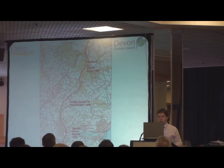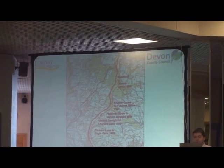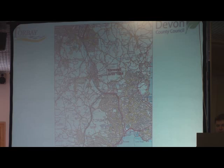If you actually look, it's part of a phased approach that's been going since the 1960s, when through Devon they've been improving the access down into Torbay. So in many respects it's not a standalone scheme, it's part of a long-standing programme that's been going on for some 40 years. The same has happened in Torbay with the ring road that was constructed in '75, and then access through to Torbay with Riviera Way in 1991. So it isn't a standalone scheme, it's part of a long-running 40-year programme.